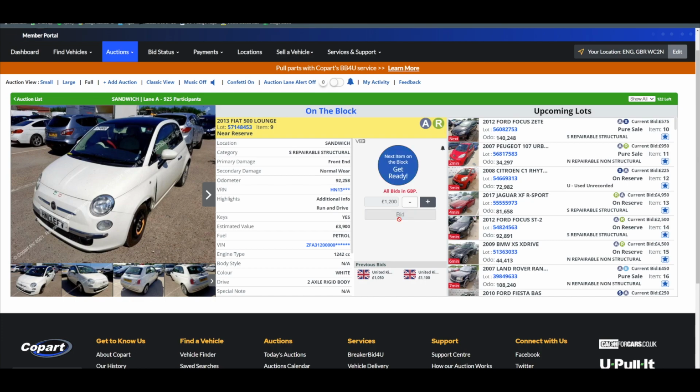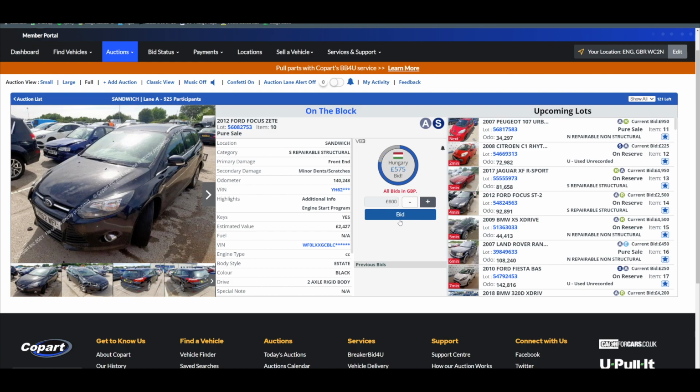Right. Sold on approval. Okay, so we've won that. New bidder. I say we've won it. It was on reserve. It was close. I imagine that we will get it. So, let's have a look at potentially what we've won.